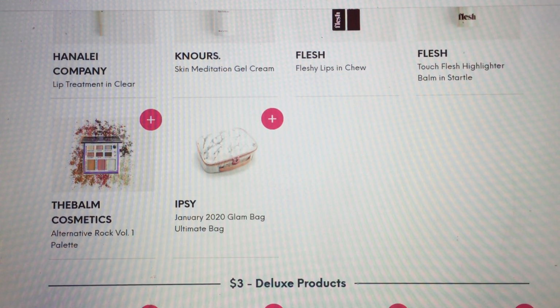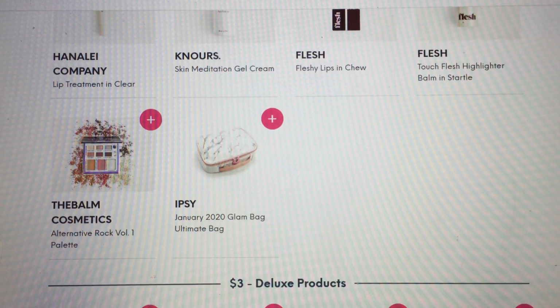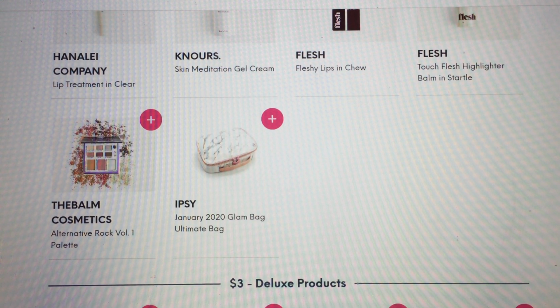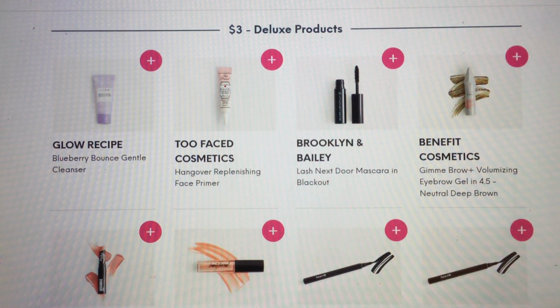And then this is the bag that's going to be in the Ultimate. So if this was like, wow, I would have liked the Ultimate bag, but I'm not going to spend $50. If all you liked in that Ultimate bag was the bag, you can get it for $12, and it looks like it's a good one. So very excited that's even an option for other people who are not getting Ultimate.